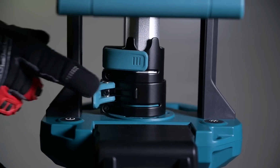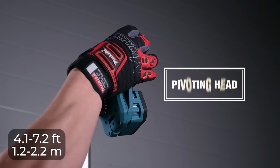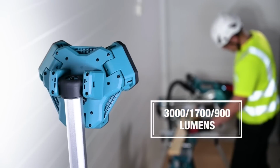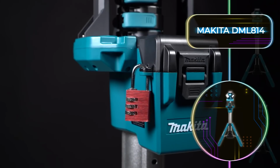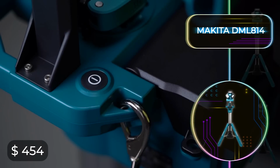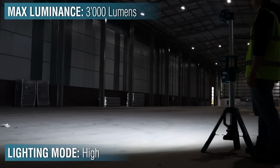Lastly, you can effortlessly change its height, from 4.1 to 7.2 feet or 1.2 to 2.2 meters, to customize where the brilliantly clear beams of light coming from your new favorite tool shine. This revolutionary light costs a total of $454. How about a work light that doubles as a power extension? Stay tuned to see this.